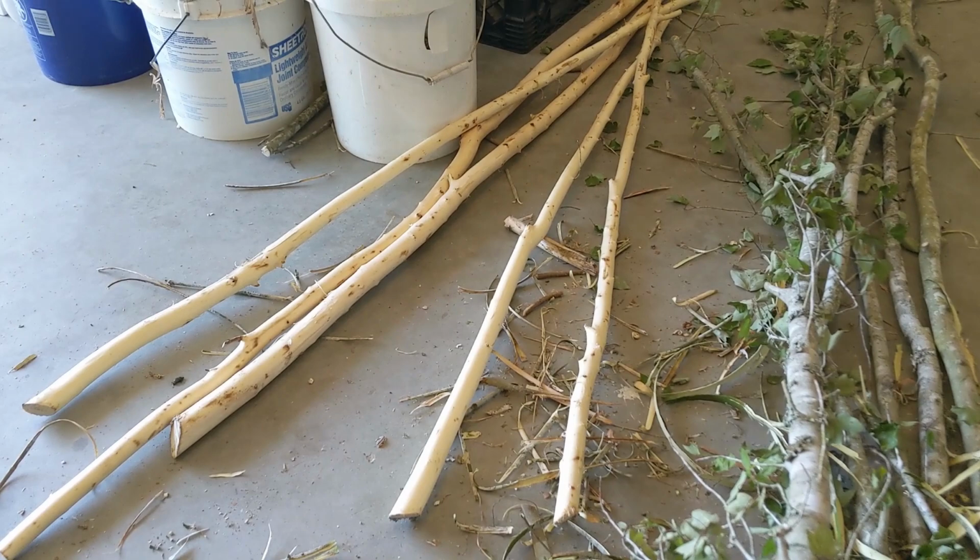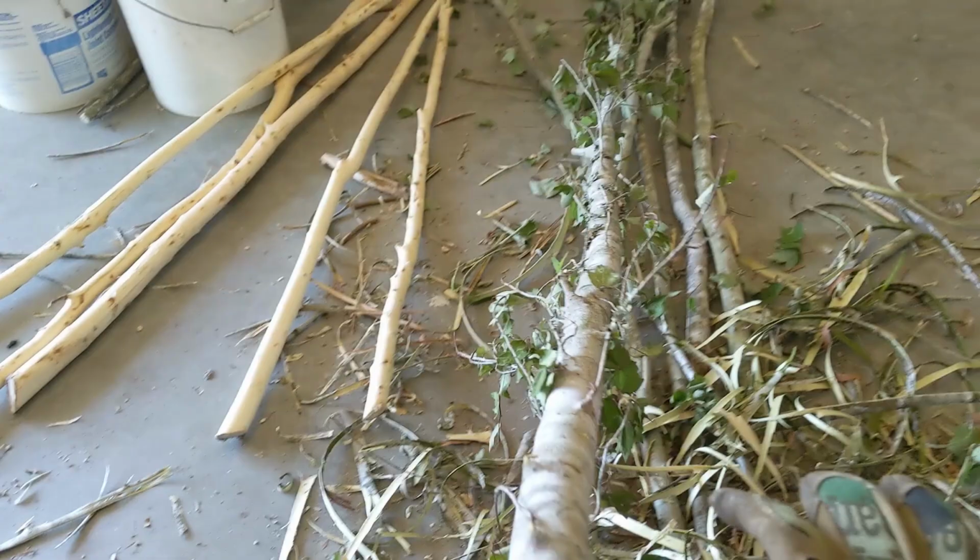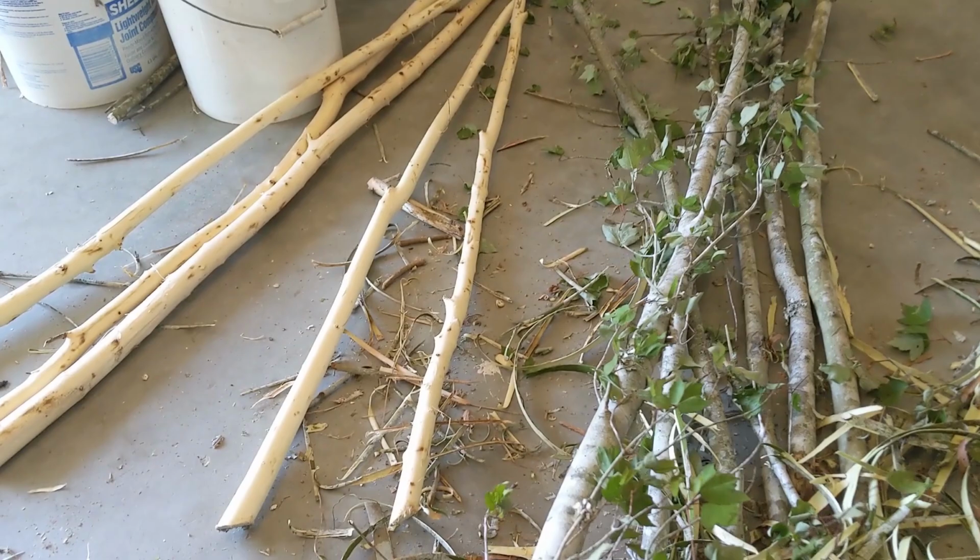All right, so I just skinned 5 so far. I got these more to go. I still got more around that corner. Look at this guy. I've got to prune every single branch off of here. Good night.